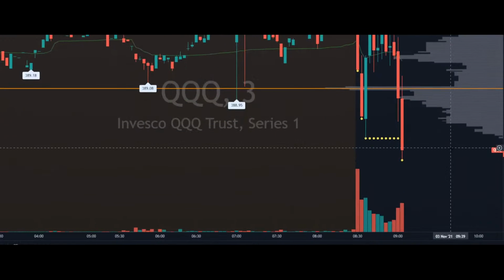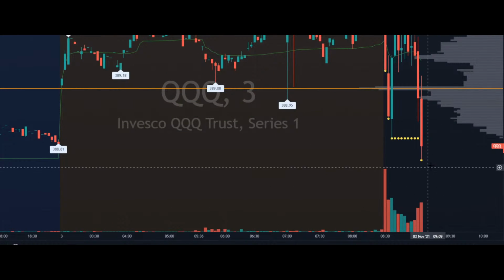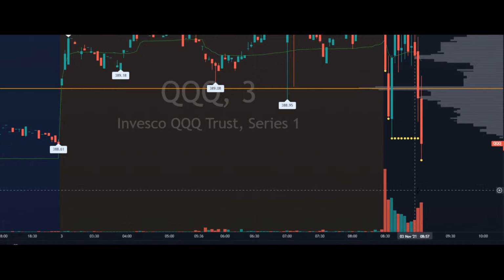Big, healthy red candles here. QQQ now upticking and down to 388.48.